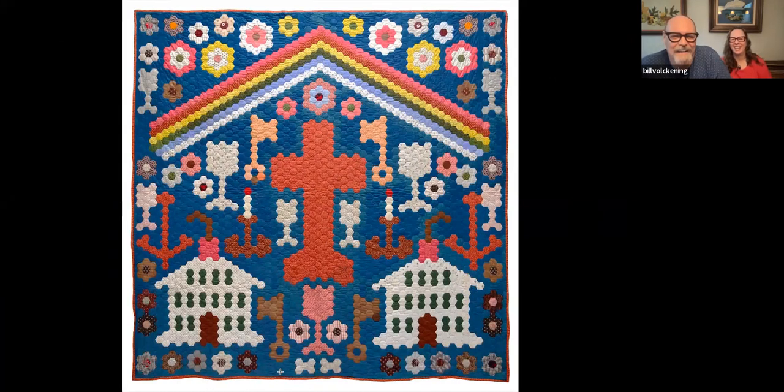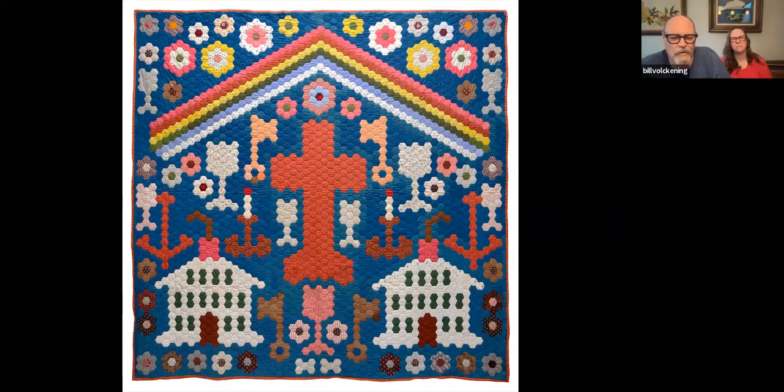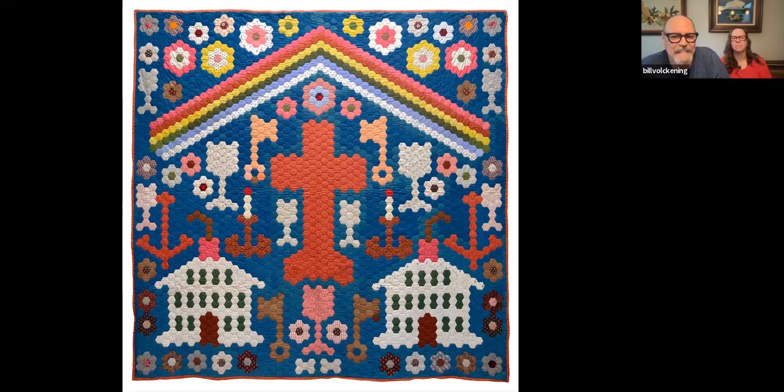Well, when I saw this quilt, I said, holy hexies, what in the world? It came from Lancaster, Pennsylvania. It's maybe 80 inches square. I have to look again at the dimensions, but all these motifs rendered in small hexagons really blew my mind. And I want to know more about it. We think it has some kind of religious affiliation because of the large center red cross. Yeah. And it has anchors and candles and chalices and keys, flowers, a rainbow that's shaped like the roof of a house, kind of.